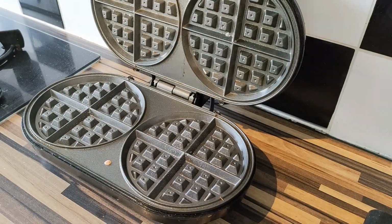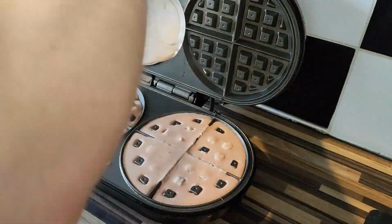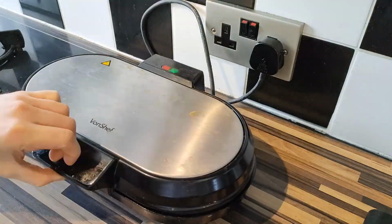And obviously we quickly need to taste the batter so we can review the batter before it's cooked, so yeah, that's pretty damn good. Then fill your waffle maker 1 or 2 at a time if you can. Allow it to cook for 3 minutes or so.